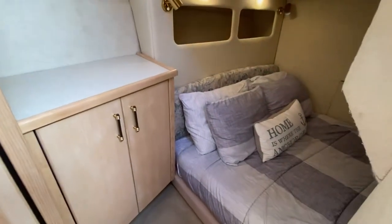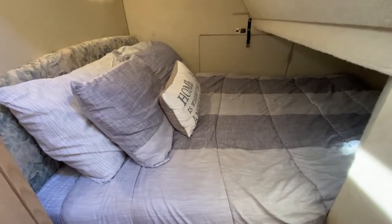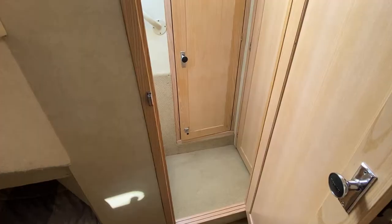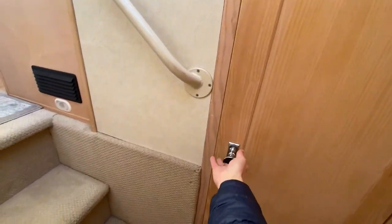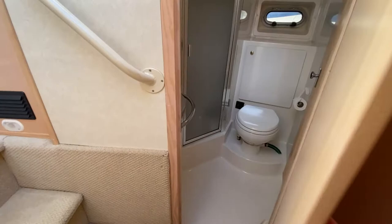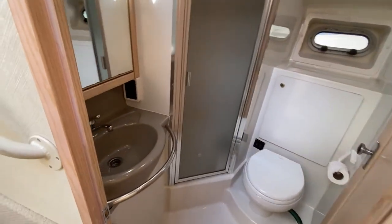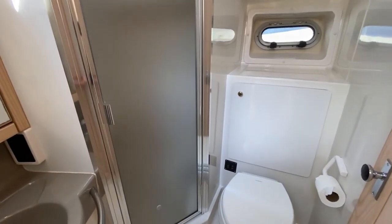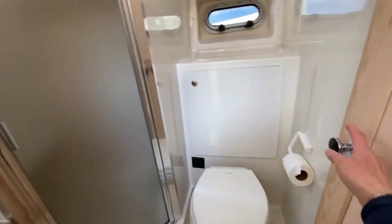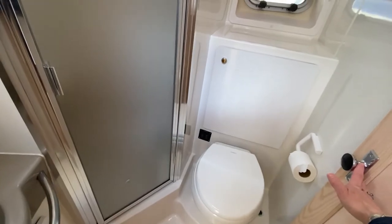Bayliners, as many people know, have been very efficient in their use of space, as evidenced by this guest cabin. And moving across the companionway to the shared head compartment. The current owners did swap out the toilet for a Dometic freshwater electric toilet. There's a separate shower, and then demonstrating the private entrance from the master.